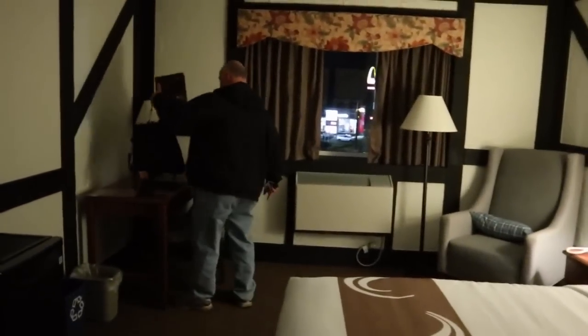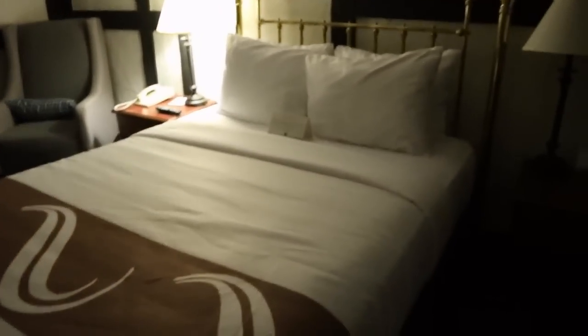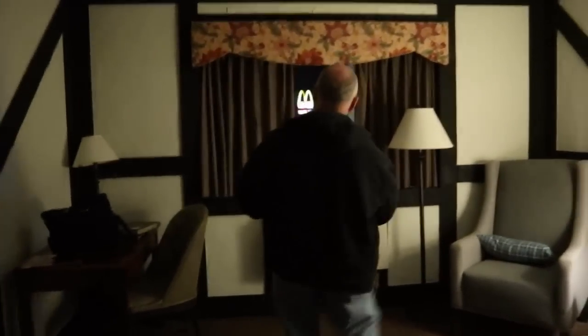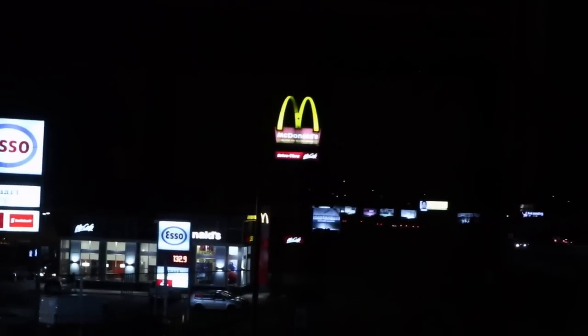I like it. I don't know if this bed is going to be big enough for the both of us, but I guess we'll find out. What do you think? I like it. That's nice. Beautiful view of McDonald's. Are you serious? Oh my God. Look, we got the golden arches out here. Wow. Well, this is really neat. I'm quite happy with this. Of course, I was able to figure out the door. George couldn't.